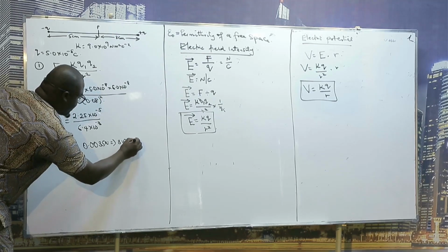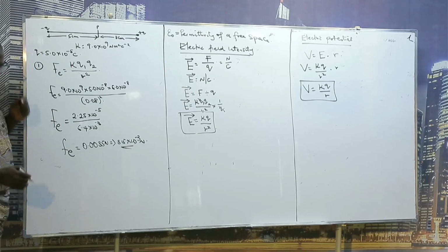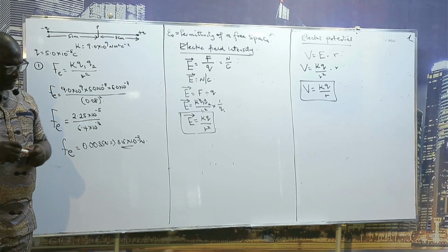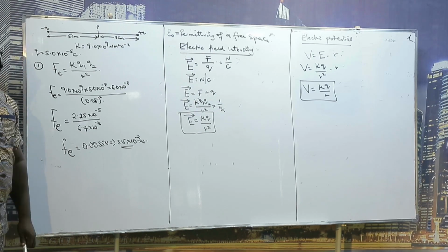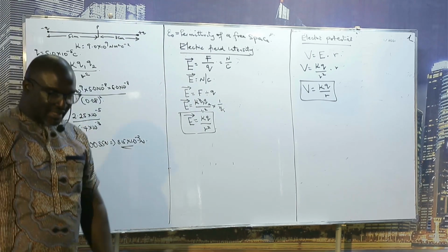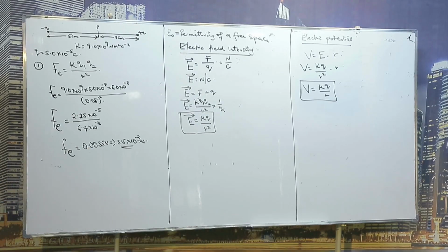3.5 times 10 raised to the power minus 3 Newton. Do you have any question? Check your own calculator.